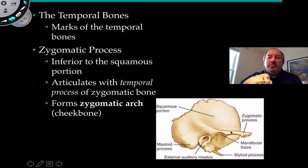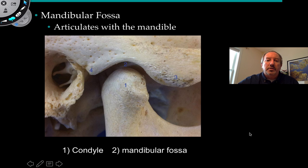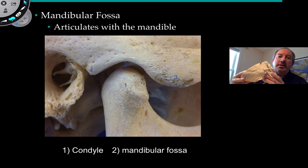And then you have this protuberance that comes out here known as the zygomatic process of the temporal bone, which creates the temporal part of the zygomatic arch. Okay? And that's inferior to the squamous part. And then, as I mentioned before, it connects with the zygomatic portion of that process, which forms your cheekbone. This is an area I find pretty interesting right in here. And so where the temporal bone articulates with the mandible, you have what's known as the mandibular fossa.